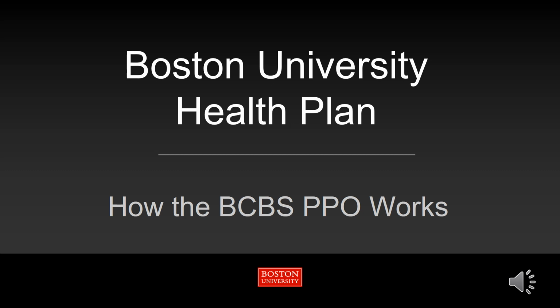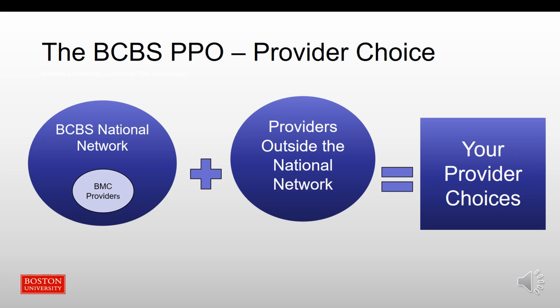Boston University Health Plan, how the Blue Cross Blue Shield PPO works. The PPO plan uses the Blue Cross Blue Shield National Network of Physicians. Included in the national network are the Boston Medical Center physicians. You also have the option to see providers outside the national network. The Blue Cross Blue Shield National Network plus providers outside the national network equal your total provider choice.